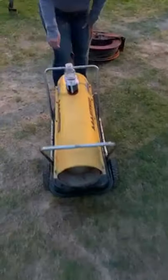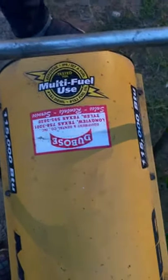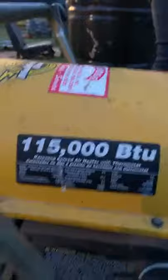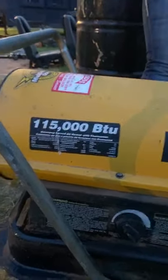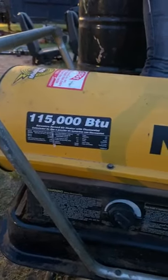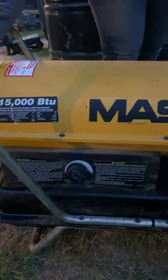This is a little diesel, I think, in it. Kerosene or diesel. All right, y'all see this? On the heater. Oh, this is the one with the flame? It's 115 BTUs. You talking about heating up a garage or a barn? This is what we use. I don't know what it's worth. They work really nice. Does it work? Does he say it works?